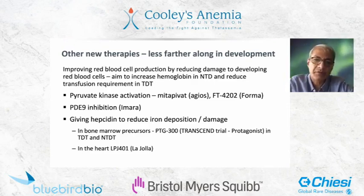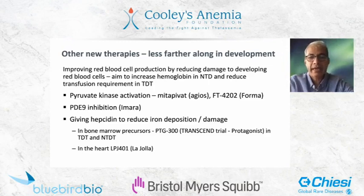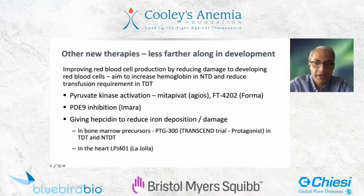And what they've tried to do is to see if giving hepcidin from the outside can actually improve the iron overload. And so there was a study down here, La Jolla conducted, to see if it could reduce iron in the heart. And unfortunately, this study did not show a positive outcome and was terminated.